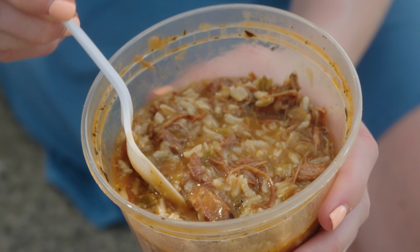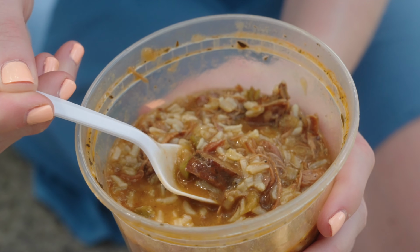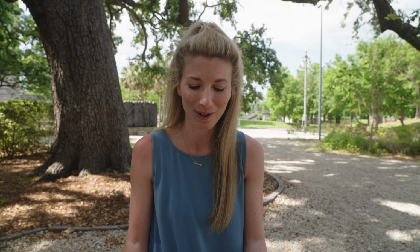Gumbo is very adaptable, and today most people just use a roux, but that is a little bit of the history of gumbo and what we're eating today, which is delicious. So this is my first authentic gumbo. Sammy's talked it up for so many years now.